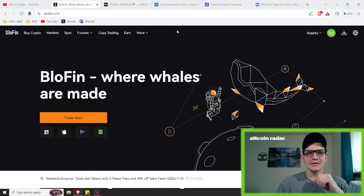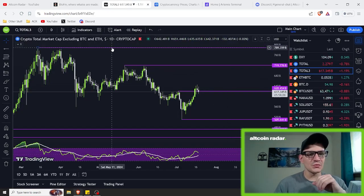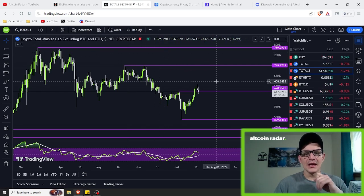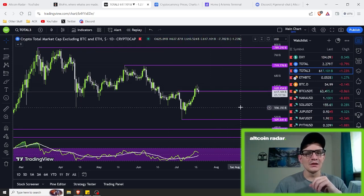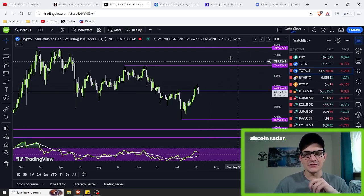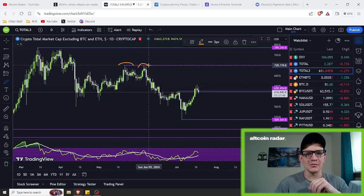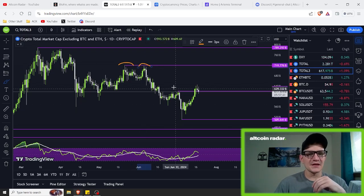So guys, let's go ahead and take a look at the total 3 chart and see what we got going on here. As we can clearly see, we have got a high at 790 billion, and we are currently hovering around the $620 billion area. This is kind of a key level before we can start making a move upwards to the $720 billion area. As you can clearly see, we formed a little double top at the $720 billion area, which signaled our move to the downside.